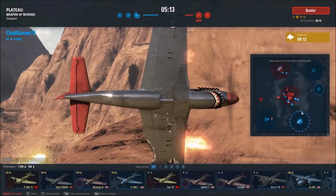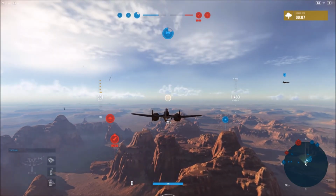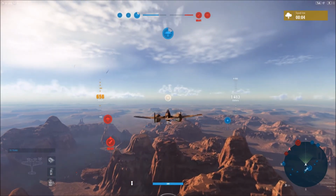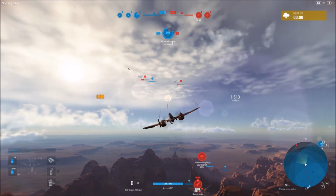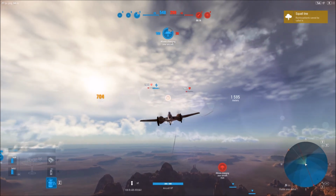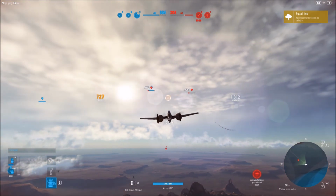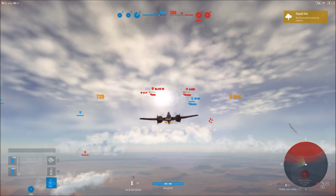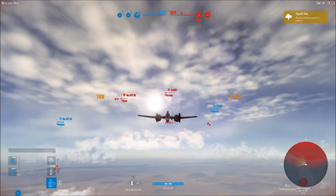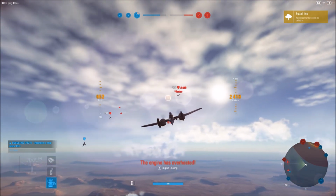Okay. Have a couple of bombers up here. There's no way to break through for you now. You're on your own. We'll boost up there and see if we can take them out. Rear one first.